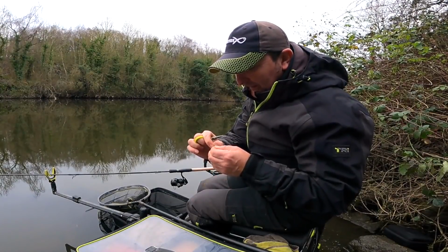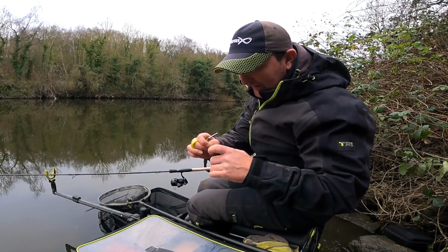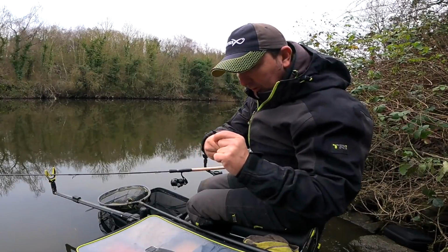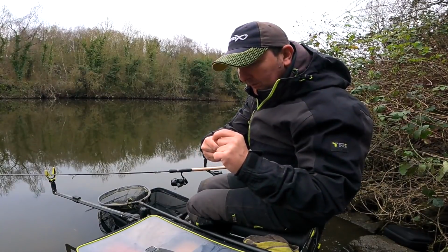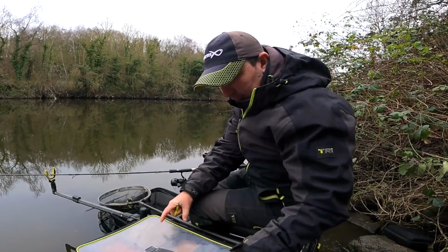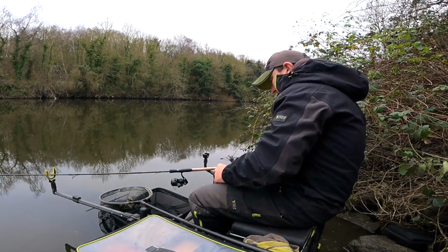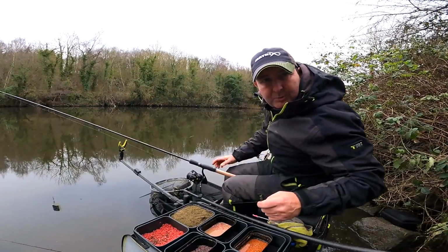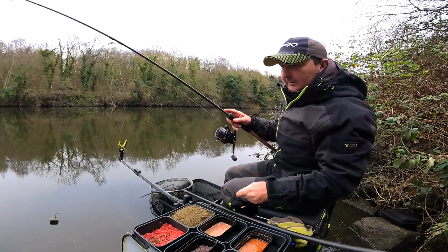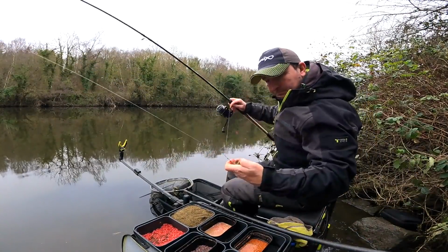I wouldn't find an occasion when I'd have to go any more positive or stronger on lines and hooks than this, but it gives me that option if I do hook a fish early on, and if it is going to fish better than we thought, then I shall be leaving it on. But I've also got the option to scale it down. So I'm going to kick off with double dead red maggot on the hook, size 14, and that's a 75cm hook length.